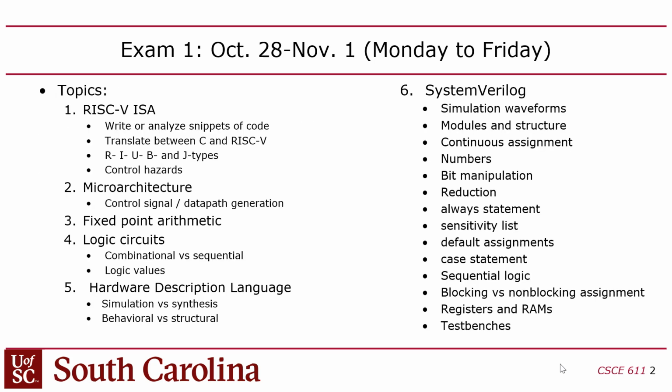So the exam will cover, I have a list of topics here. We've got the RISC-V instruction set architecture. This is similar to MIPS, but there's a few differences. And by the way, the exam is open book, open notes. So we're not expecting you to memorize instruction encodings and mnemonics. But we'll give you snippets of programs and ask you to find the bugs or fill in the missing instruction, or here's a line of C code, which of these assembly snippets correspond to it, or vice versa, that kind of stuff.